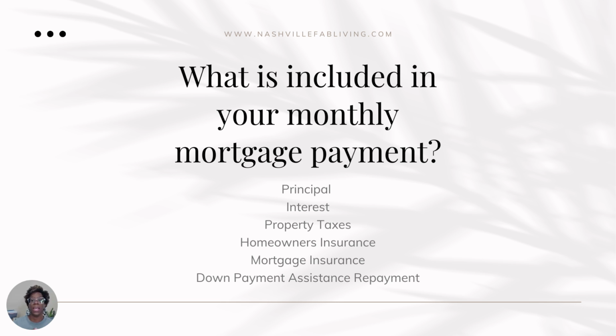But what you will see possibly is a higher interest rate for those programs, so it's important to look at the bottom numbers. If they have that program, I always recommend getting a quote for that program, as well as a quote for the THDA or whatever other down payment assistance program is available, so you can look and see what that amount looks like.